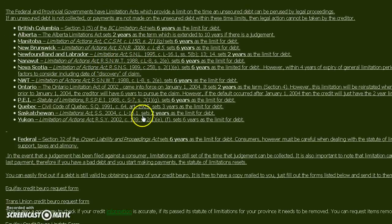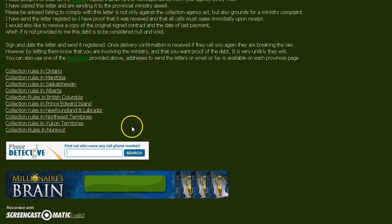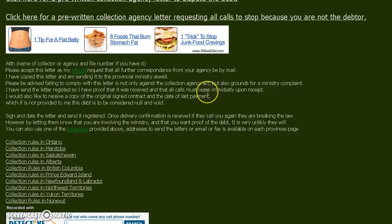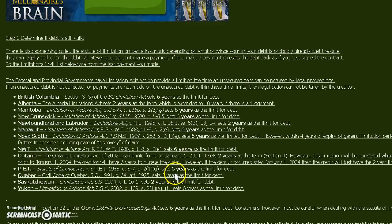And when you send your letter out requesting no calls, it's very important that you ask them, I want proof of the debt. That means you want the original signed contract and the date of last payment. When you have that information, you can find out if the debt's still valid. This list right here tells you whether the debt's valid in your province. And remember, it goes by the date of last payment, not the date that you opened the account.